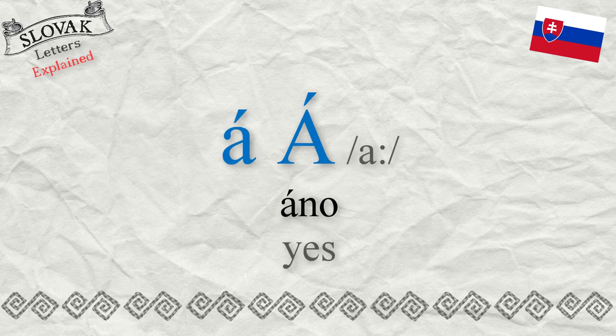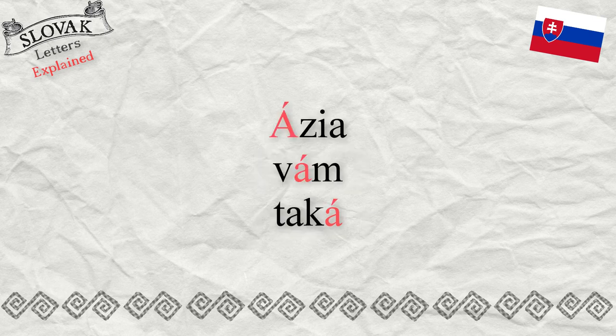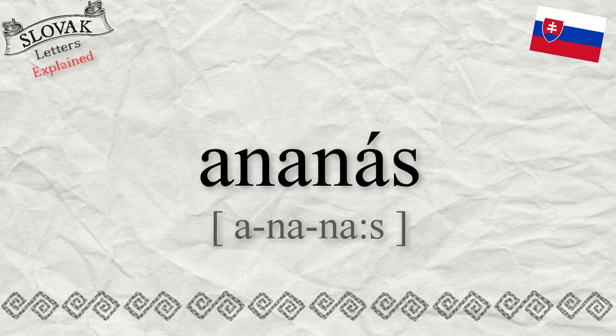Let's have a look at an example word in Slovak. Yes is áno. If not pronounced long, but shortly, it's perfectly okay. Everybody can understand. The long letter A can be at the beginning of a word or somewhere at the end or in the middle. Another example is pineapple in Slovak, ananás.